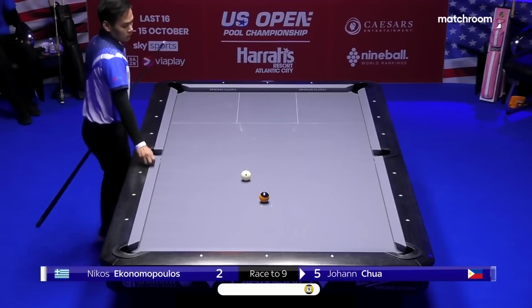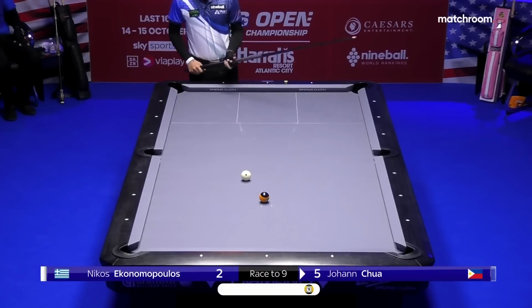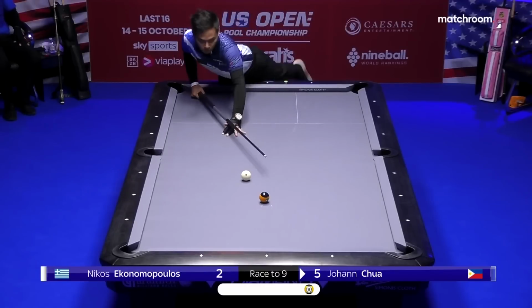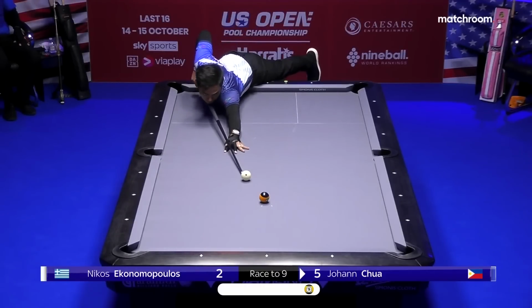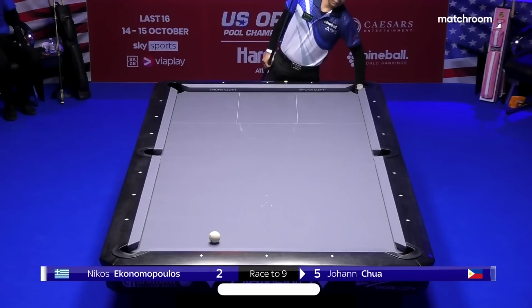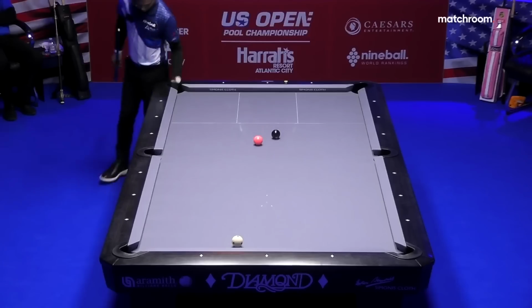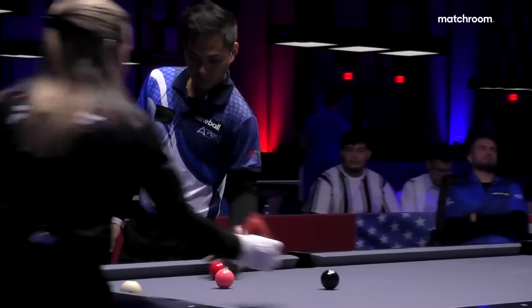Well, we may well be looking back on this as the most significant rack of the whole match. Once again, it wasn't a certainty, the ball that was missed. It was the sort of ball Ekonomopoulos needed to be getting if he was to turn his mini revival into a full-scale fight back. And having missed it, he didn't get back to the table. Chua leads by 4 again at 6-2.